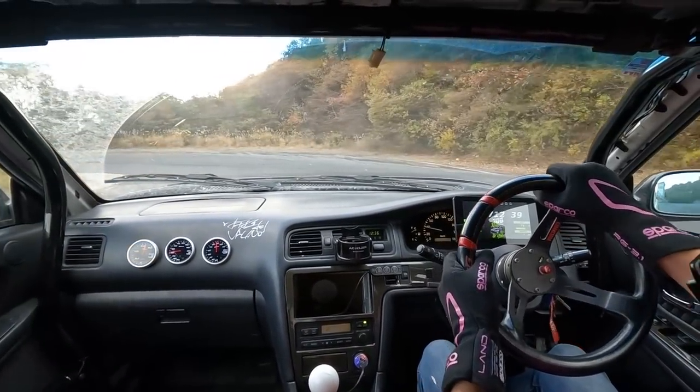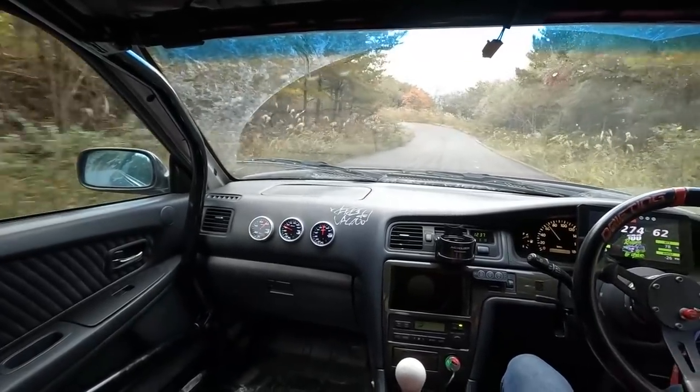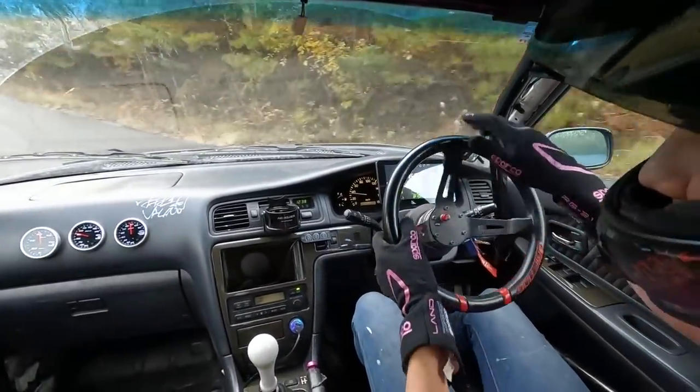Oh, I love North Course. This dash with the speed and everything on there feels so good to have. Let's go! Come on, Chaser!